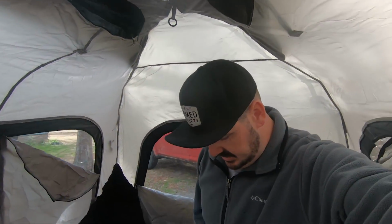I'm right at 6 foot, and you can see, this is dead center. Over to the side. Over to the side. Back. Forward. So I've got plenty of room in here. And to be honest with you, the floor feels relatively thick.